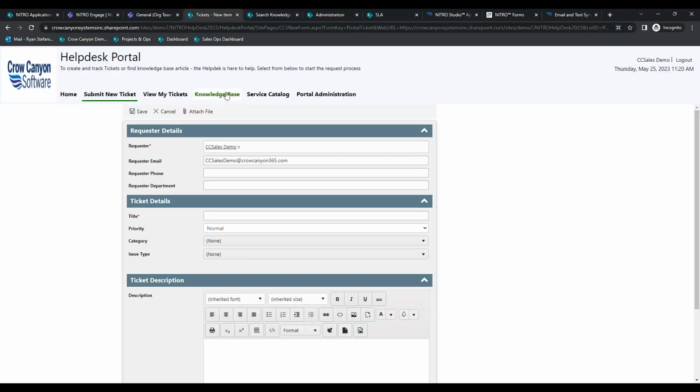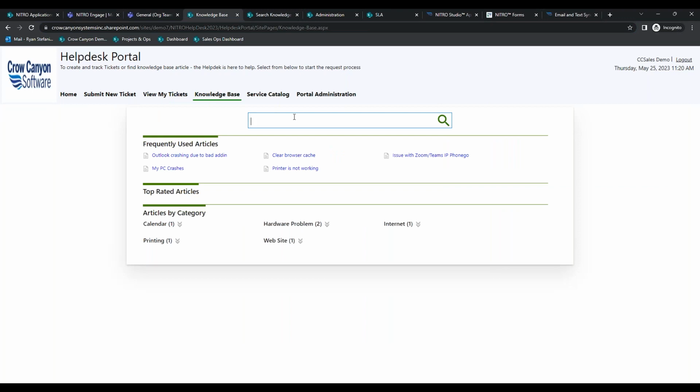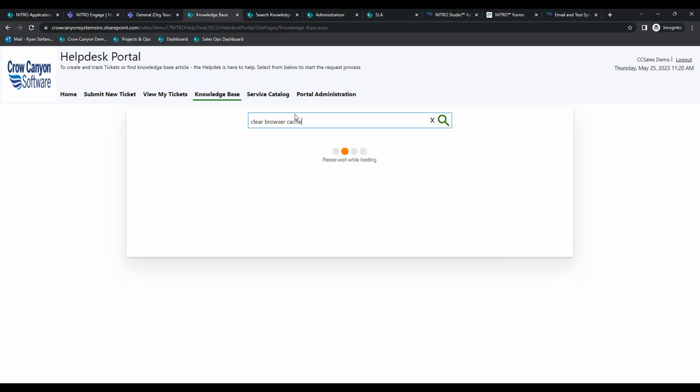We leave them to their own devices. In a lot of cases, they're not going to come to the knowledge base and say, all right, how do I clear my browser cache? We just don't see that same effectiveness when relying on them to self-serve. So like I was saying, how do we guide them through this experience?